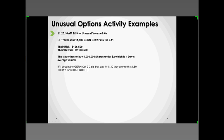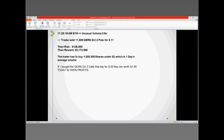Okay, so in GERN, at 11:20 and 16 seconds, a trader sold 11,500 of the GERN OC2 puts for 11 cents. Their risk, 126,000. Oh, sorry, this is wrong too. Their risk and reward is wrong. Oh, hello. Oh, that's right. The reward.